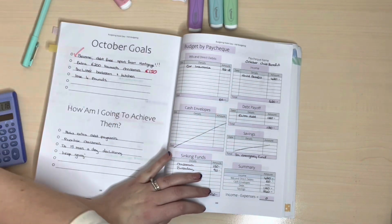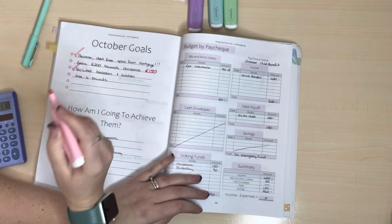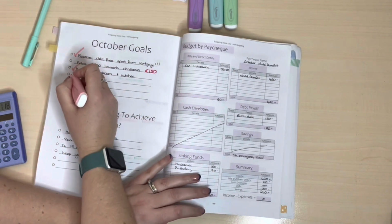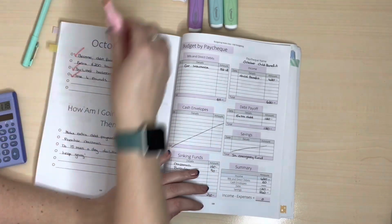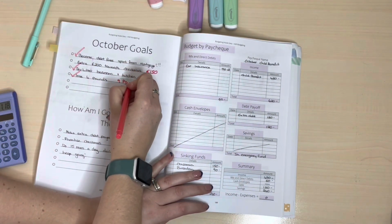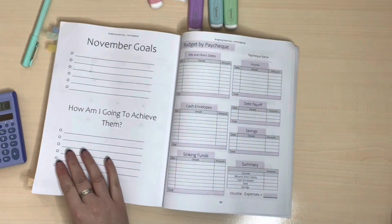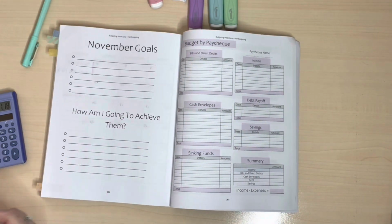But that's okay. Did I declutter the bedroom and the kitchen? I did. And did I lose £4? I actually lost £9. So that is my October goals. So let's have a look now for our November goals.